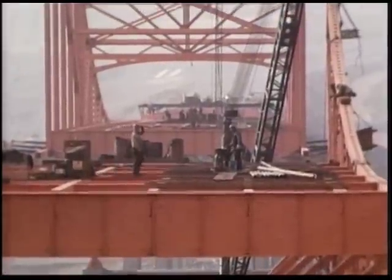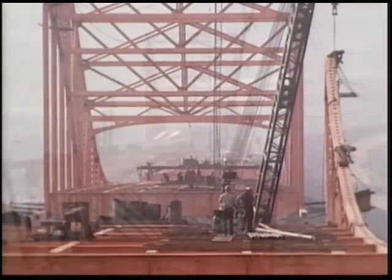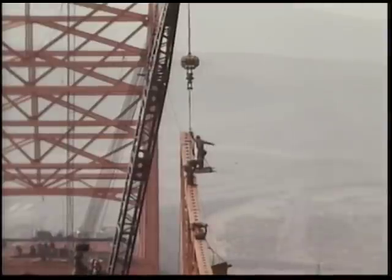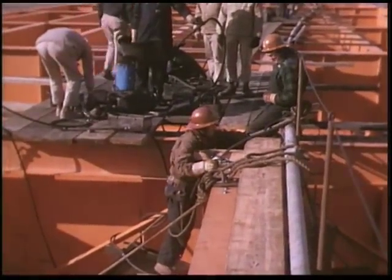The only days we couldn't work on there is when the wind was blowing. The wind would get blowing about 40 miles an hour. We couldn't work because the riggers couldn't hang on up there. And you're trying to jack in a 40-ton girder up there 100 feet in the air. You've got to have good control on it. And if that wind gets to blowing too much and some guy's hanging on for dear life up there, it's no good. So we just stop all operations until the wind died down.